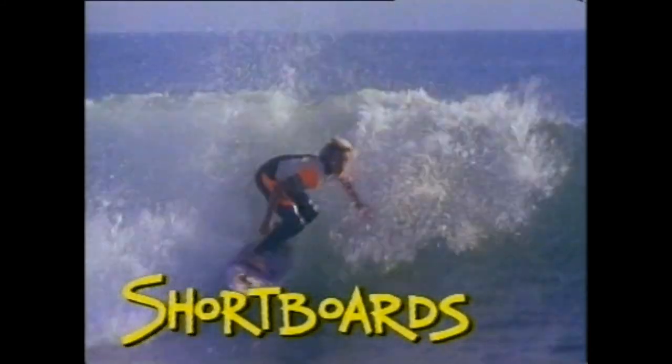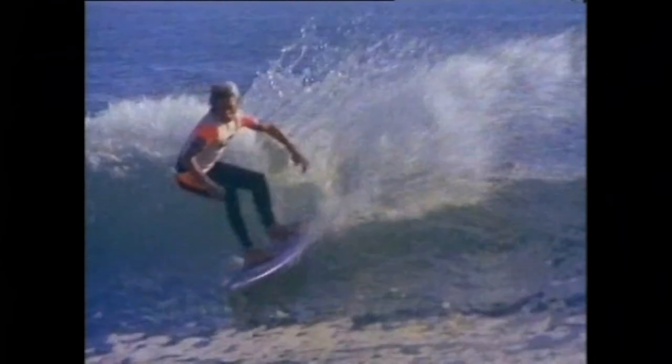The 70s saw the beginning of competitive surfing, and the boards grew narrower, more curved, and shorter still. Today's no-fear aerials and slides are only possible on shortboards.